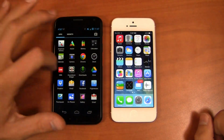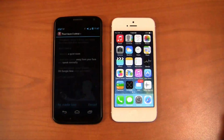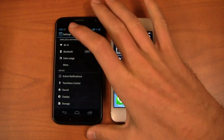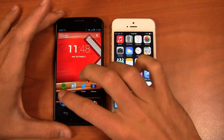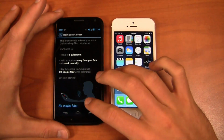So we'll go in here as well and take a look at a couple of my other favorites. Touchless Control is a great one. Okay, Google Now. And I'm sorry, I did not train the launch phrase on this one just yet. I reset this a couple of days ago. It's part of the 30-day challenge, I was testing a couple of things, but Active Notifications is great. And then I can go in here and select that. Actually, you know what? Let's go ahead and run through it really quickly so you can see. We'll record it.